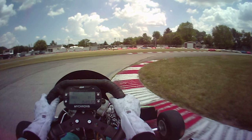So we've set up really well for this corner here. We've gotten down to the apex of the boot. You can use a little bit of the curb here if you want. It can be kind of tough to actually use a lot of this curb just because your entry is so compromised from having to turn left and then right.